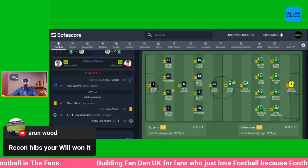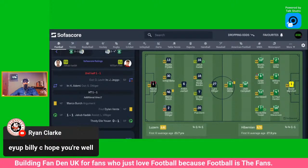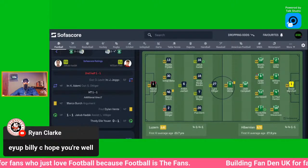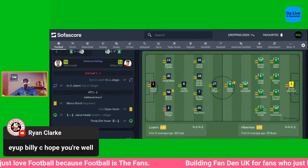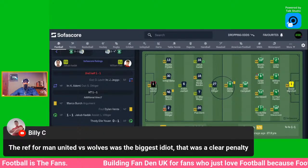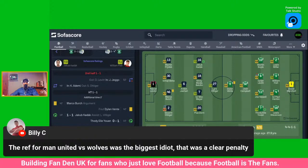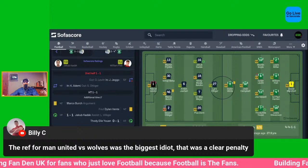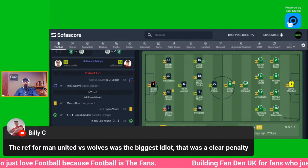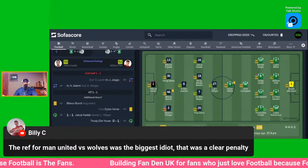So yeah, Hibs with the throw-in midway inside their own half of the field. So thanks, Aaron Wood, and welcome to the channel. Ryan saying, "Hey up, Billy. Hope you're well." Nice one, Ryan. Absolutely top stuff, mate. Billy saying the ref for Man United vs Wolves was the biggest idiot. That was a clear penalty. Thanks, mate. Thanks for that, Billy.